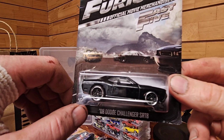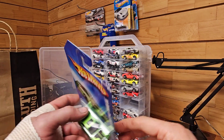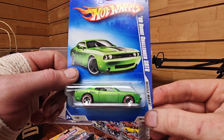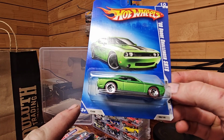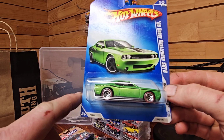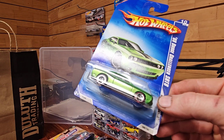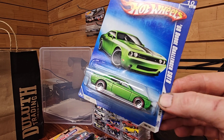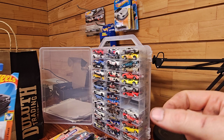This is a black 08 Challenger SRT8 from Fast and Furious. I had one of these red line cards from 09, but I got another one because I usually try to get a carded and a loose. So I'll look at this one and see which card's in a better shape from the one I currently have, and then I'll open one of them. And then I'll have a loose one.